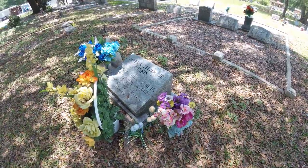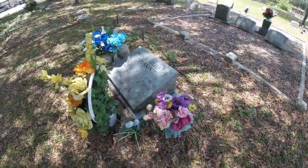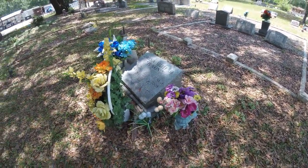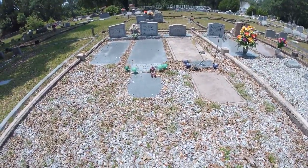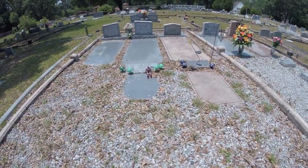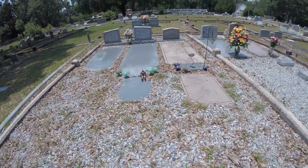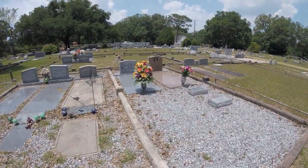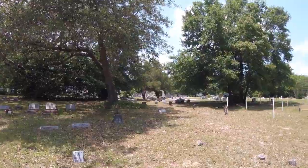There's one here, Porch Creek Indians. Maybe tribal. There's an infant here. Looks like Iron Man right there. It's kind of neat. Okay, here's one last look at Whitmire Cemetery.